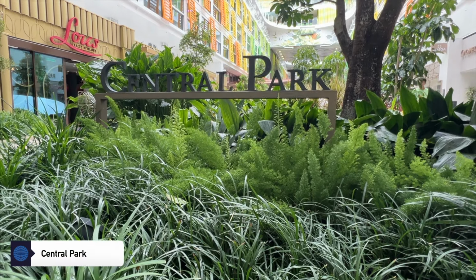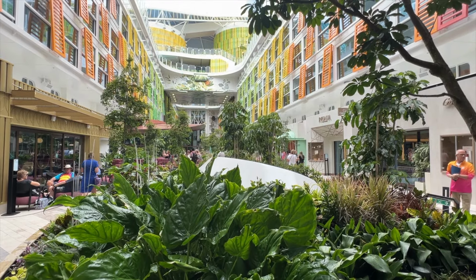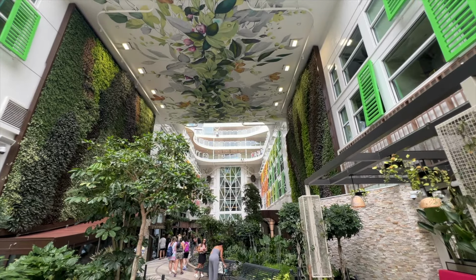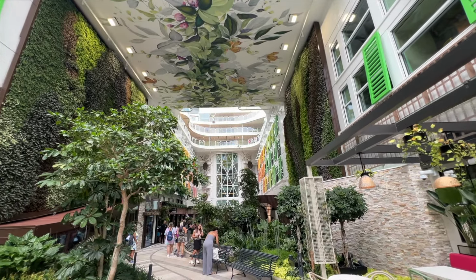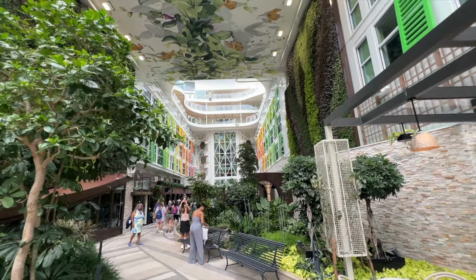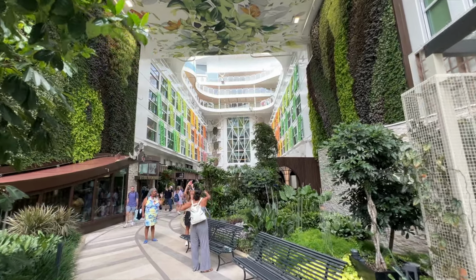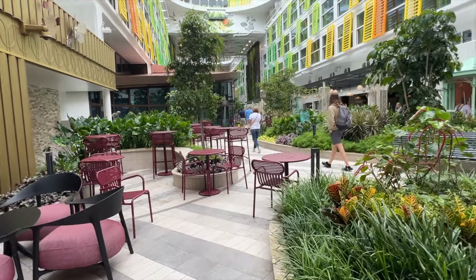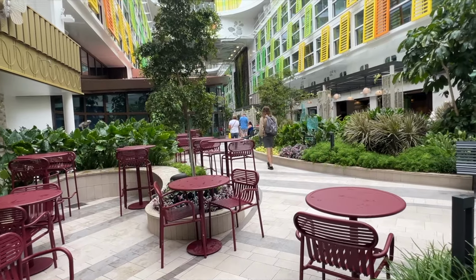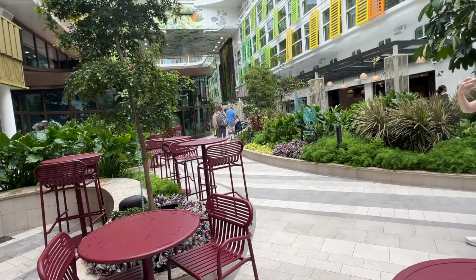Central Park on Icon of the Seas is located on Deck 8 midship, just like on Oasis class ships, but you'll notice that Icon's iteration of Central Park is huge compared to the Oasis ships. That's not to say that Central Park is small on the Oasis ships, I mean that Icon's version is just extra large. This is one of my favorite spaces on Royal Caribbean ships. When you walk into Central Park, it makes you say to yourself, wow, hard to believe this is a cruise ship, and it looks even more amazing at night.